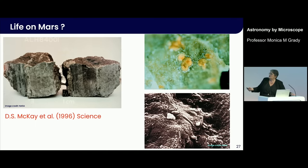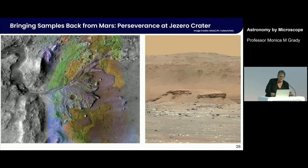Okay, so they had a long detective story, a long chain of evidence. Not everybody believes that this is actually a fossilised bacterium, but what it did was literally and figuratively put a rocket up the Mars programme. And now we're exploring Mars like there's no tomorrow. At the moment, Perseverance is at Jezero Crater.